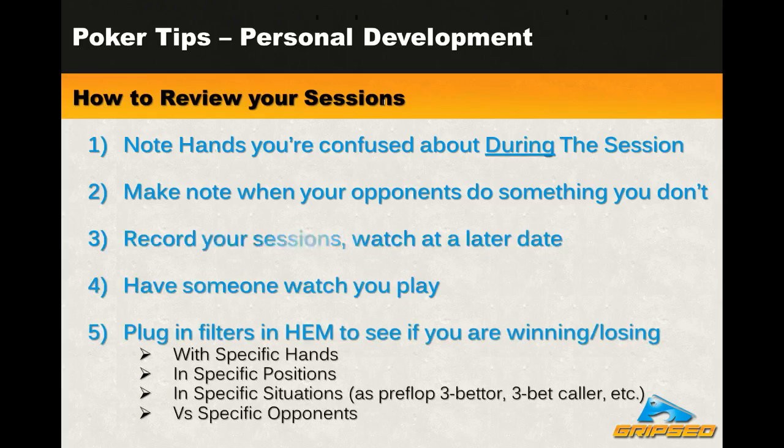Number 5, once you have a large sample of hands and you have a good database you're working with, that's when you can really start to get into the nitty-gritty, isolating situations and hands to see if you are playing certain things profitably or unprofitably. 1 through 4, it's very important. This is the stuff that you want to be doing.